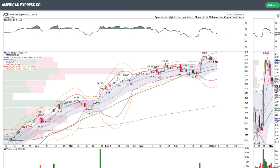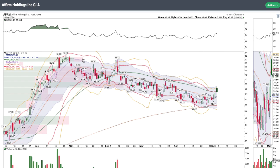American Express still consolidating, looking for a bounce somewhere near the 50 or the 21 day in the next couple of weeks. Financials have been consolidating as a group. Affirm Holdings trying to break this downtrend. It's above the 50-day on Friday. RSI rising. Just make sure you double check earnings dates before you take any positions this week.